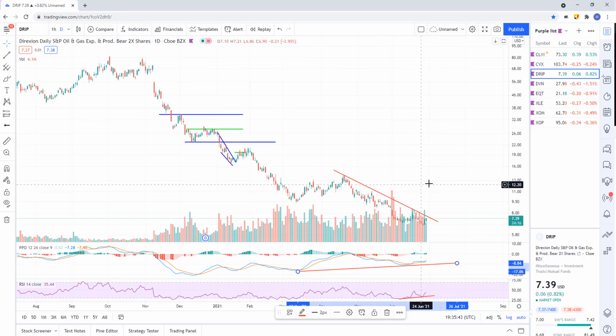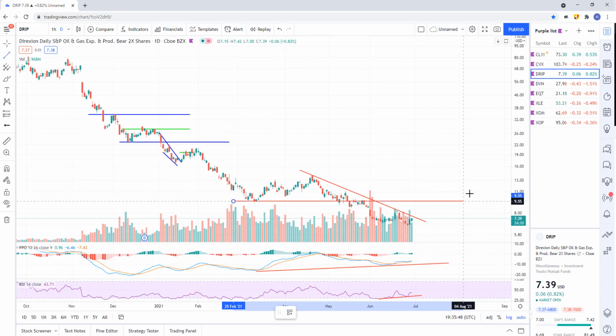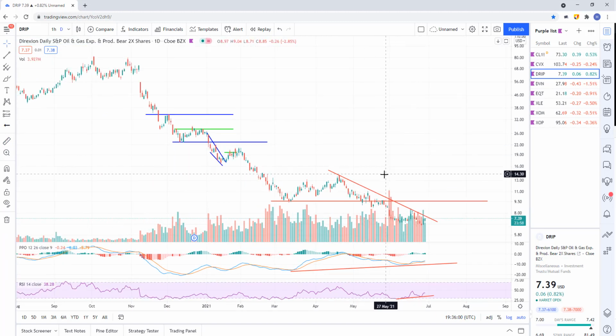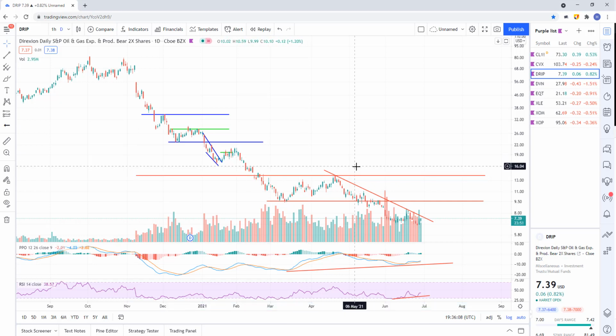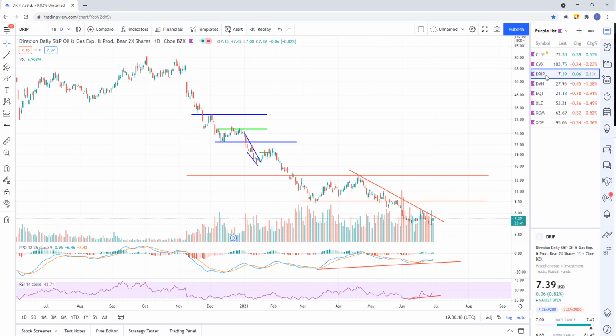Targets on this one, I'll probably have to do some more homework, but there's a clear target right here at the former lows, which I think is about 950. Yeah, 950. From where we're at, on a bullish break, that would be about a 20% gain. And then the next target could potentially be the former highs right there, and that would be about 1396. That's almost a double, almost 100% gain. So I wouldn't go much beyond that, but those are the levels I'm willing to put out right now.